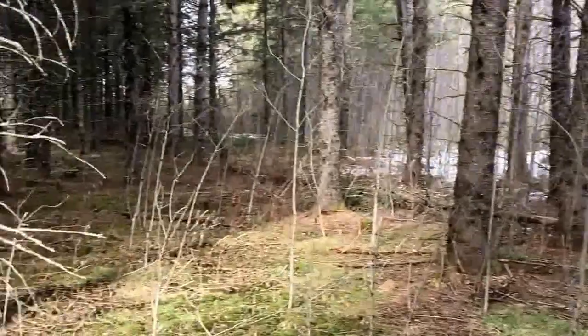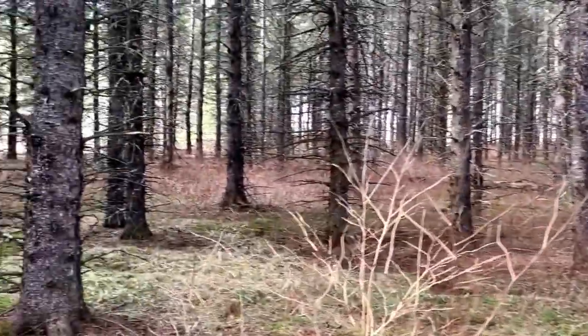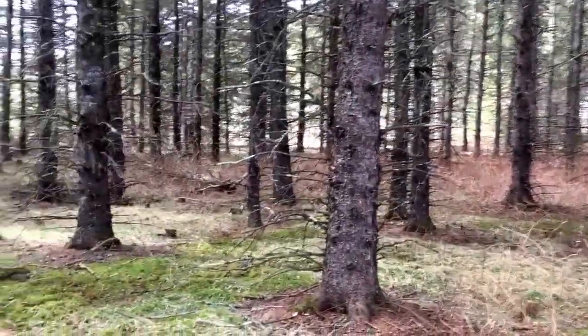At least sleeping out here tonight would be nice and warm. It's not too bad. It's about 50 degrees or something right now. But tons of firewood.